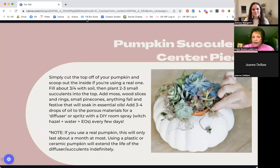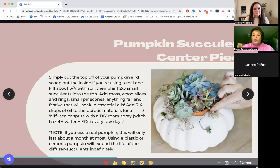So I ordered some succulents. We used real pumpkins, and it was really pretty interesting because we were very crafty. We used glue, and we glued the moss to the top, and then we just set the succulents in there. Some of the gals did them very classic Halloween. Some did them very classic fall with the wood spices and the pine cones. But the great part about it was we could customize it, and you can just sprinkle your drops of oil around and use it for a room diffuser.